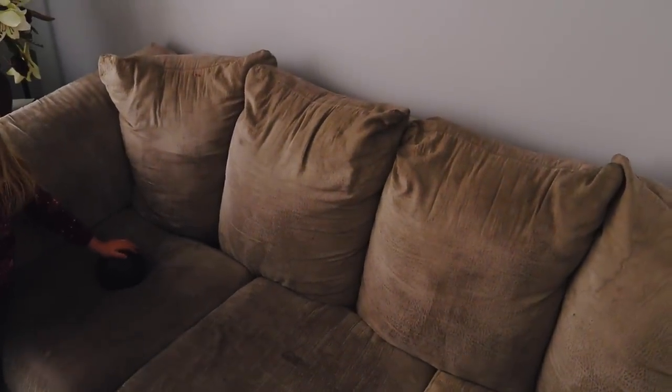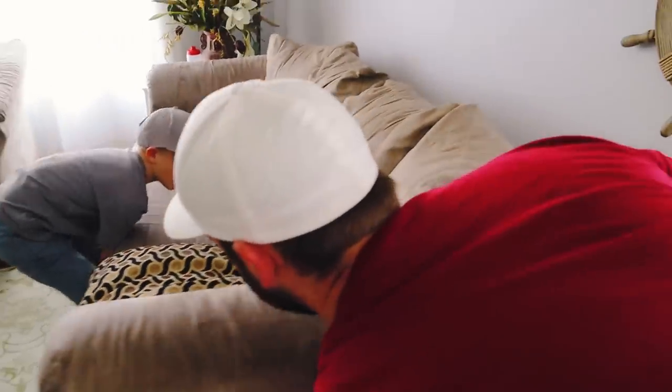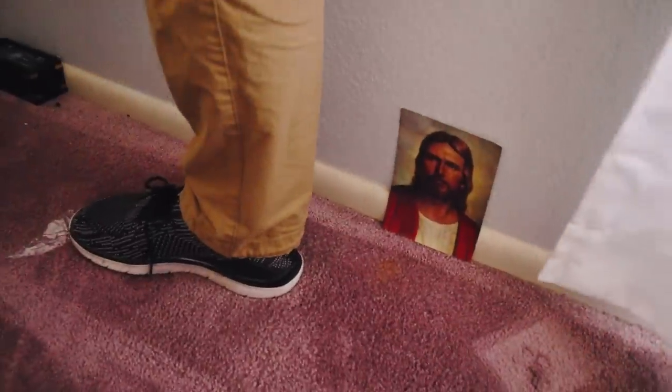I put it on the couch. What if the couch represents the sand? Oh. Beneath the sand. Well, let's pull it out and see. Oh. Look. Whoa! A picture of Jesus. We need to get that out of there. Whoa! You were right.